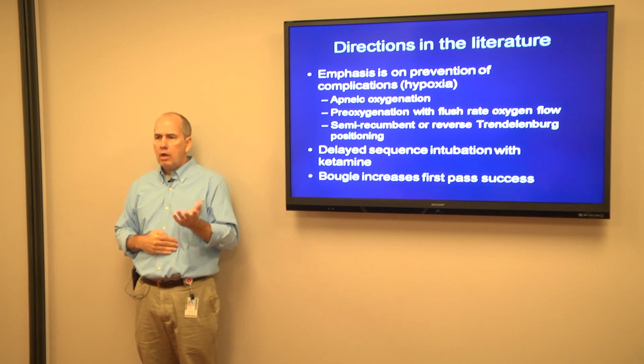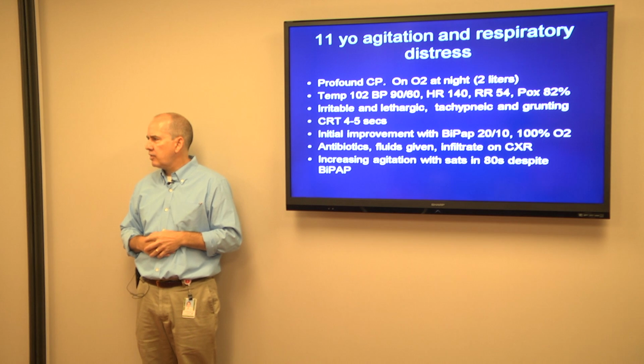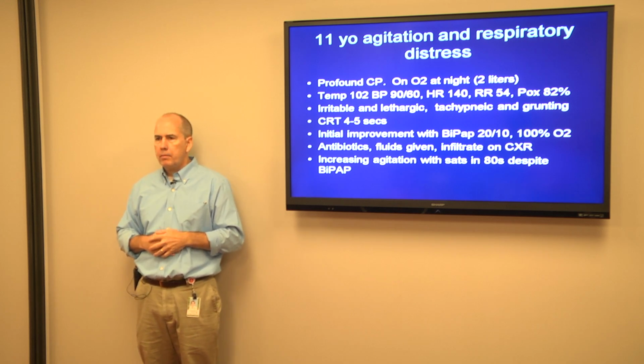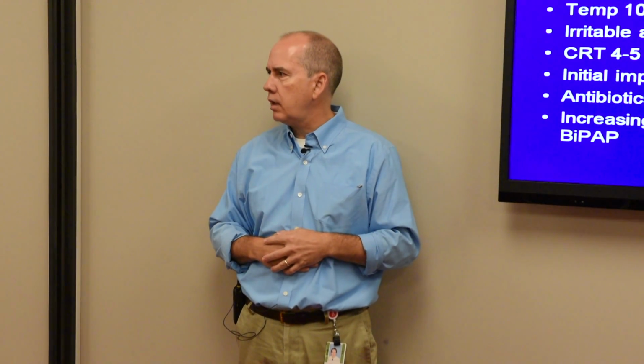We're also going to talk a bit about bougie and something called delayed sequence intubation. So think about this case as we go through. This is one I took care of just a couple of months ago. Underlying airway compromise because of developmental disability, shocky, hard to pre-oxygenate and not improving despite our emergency department intervention. We're going to go back to that case at the end to wrap up some of the points.